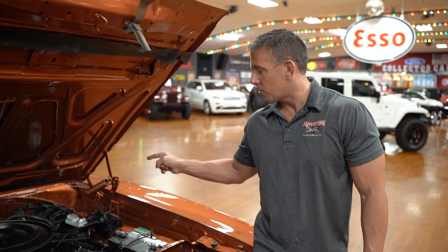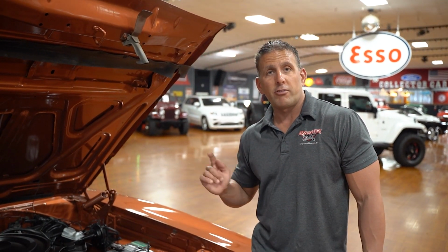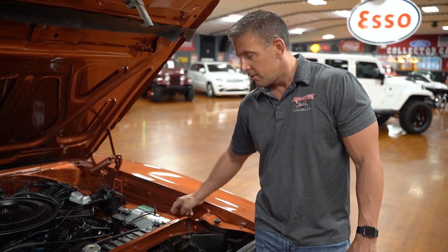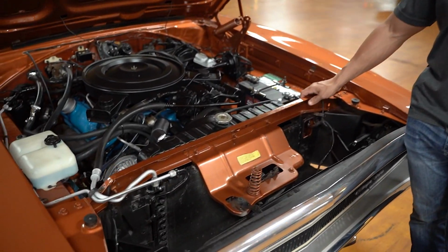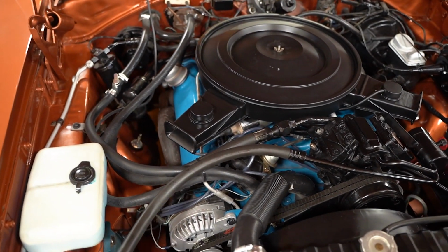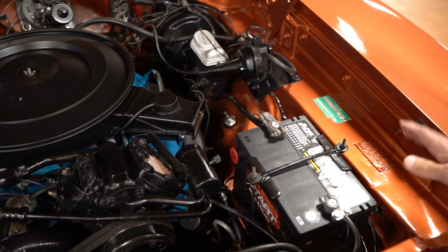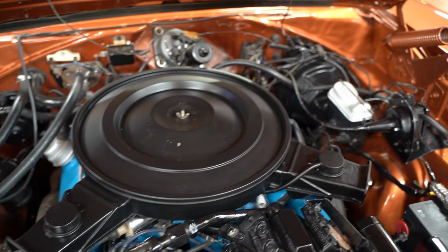It does have power steering, power brakes, and AC. It does have the original fender tag on it. This is a 383 car, non-numbers matching, automatic, with center console buckets, as you'll see in just a bit. It has a fender tag and AC, and the AC does work. We do not have a build sheet for the car.